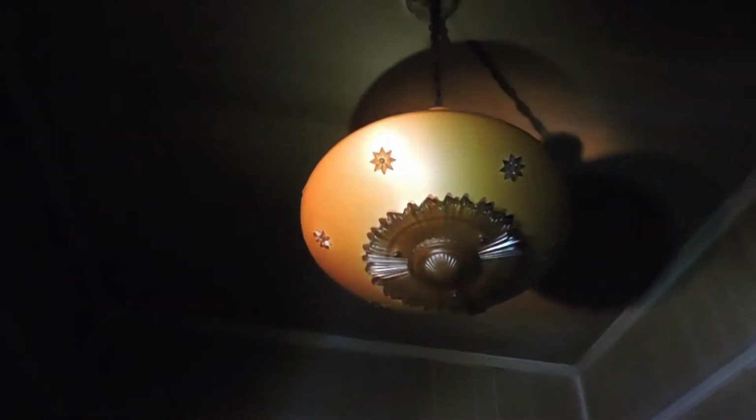Mm-hmm. I love this floor here. Yeah, and look at that. Isn't that gorgeous? And look at the trim. See how pretty the trim is? Yeah, I love that. All original. Original door too, probably.